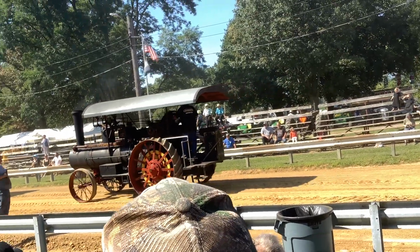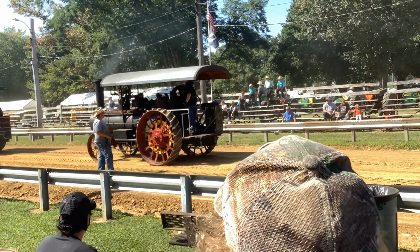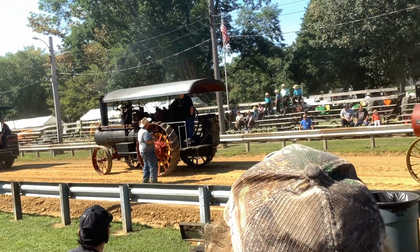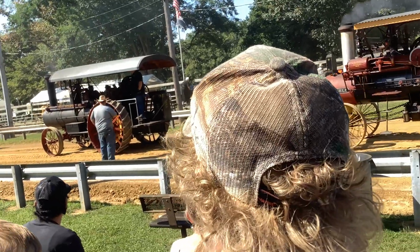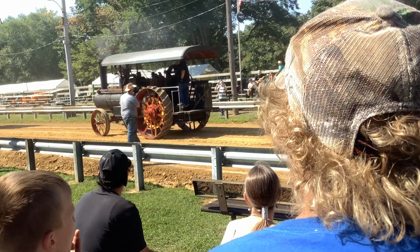Oh, there's our steamroller. Alright, this one I don't know. Okay, this is another Jerry Luckaball machine, an 8.5x10 Frick out of Glen Rock, PA.